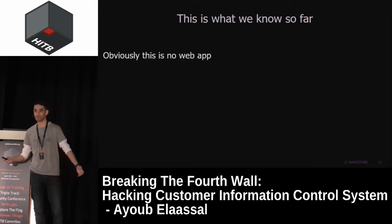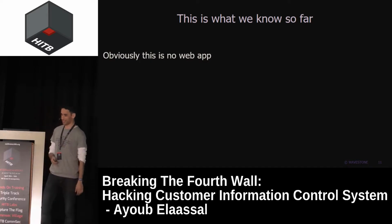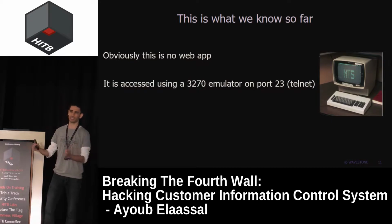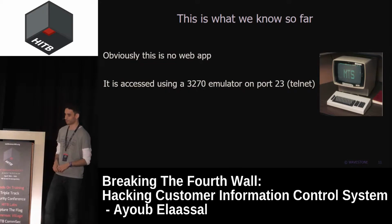Obviously, this is no web, right? So you can throw away all the XSS, SQL, etc. Not technically true, but we can discard it. If you launch Wireshark, you'll see that the thick client you're using is communicating with a protocol called TN3270, which is basically just a modified telnet. IBM modified telnet and called it TN3270. It has all the basic properties of telnet plus some added stuff. And to communicate with the mainframe, we're going to use an X3270 emulator on Linux. It basically emulates this small hardware there.